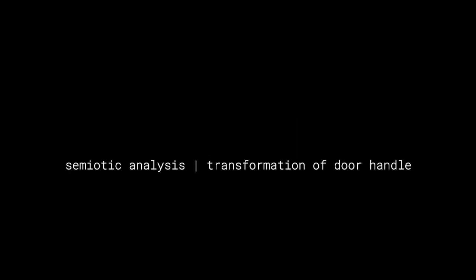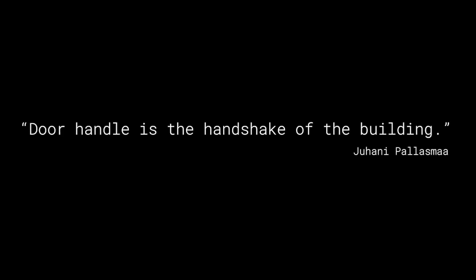A door is a threshold. It separates and connects two spaces. The door handle initiates the threshold, allowing passage from one world to another, opening a new and previously inaccessible way. In The Eyes of the Skin, Juhani Pallasmaa once said, "The door handle is the handshake of the building." In this video, we will explore the semiotic analysis, the engagement of senses, and the transformation of door handles.